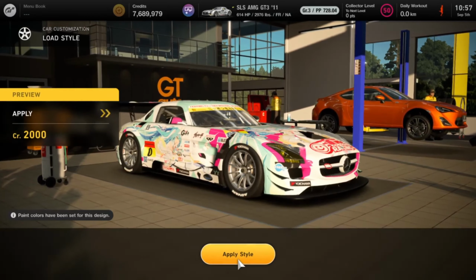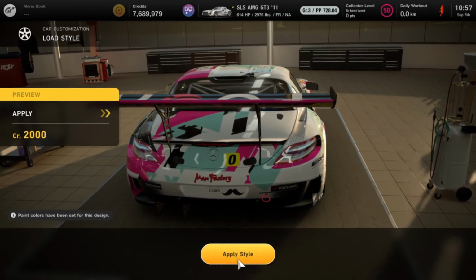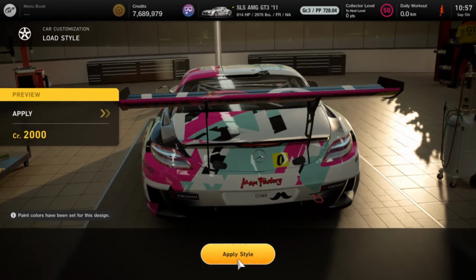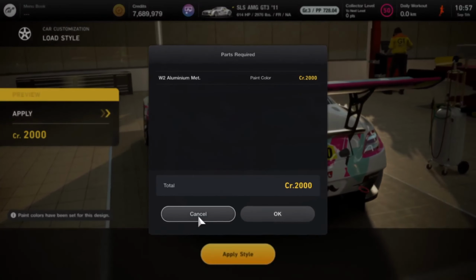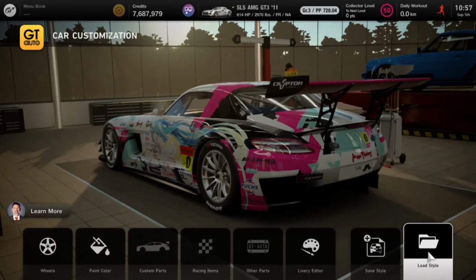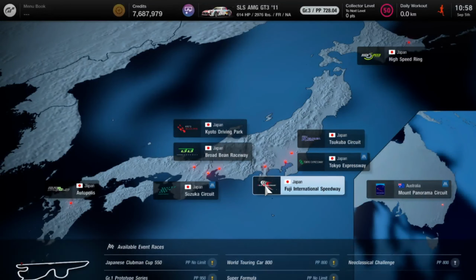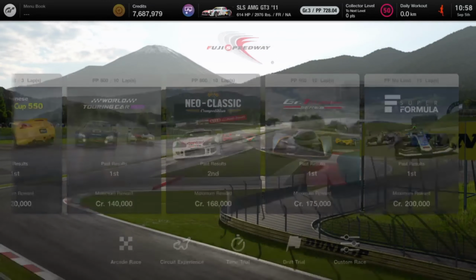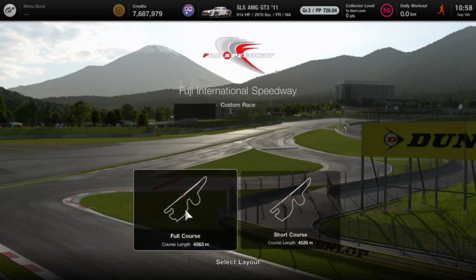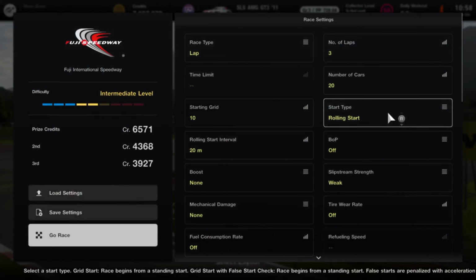There we go. We got the Hatsune Miku as well. It's the 2015 AMG Customer Racing, and it cost me a 5-star ticket, two grand for this one. Cool. So people are gonna think, where are you gonna race? I gotta do Fuji first, and then the other two racetracks I gotta race as well. So okay, let's get started anyway.